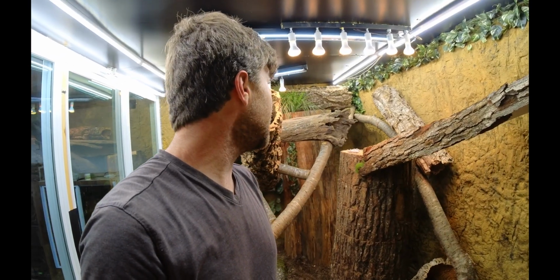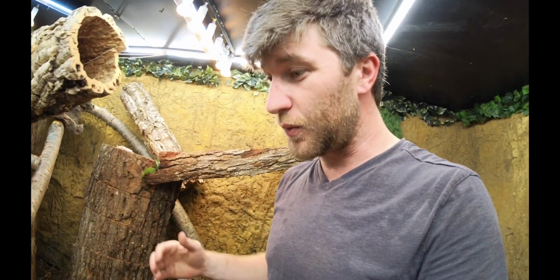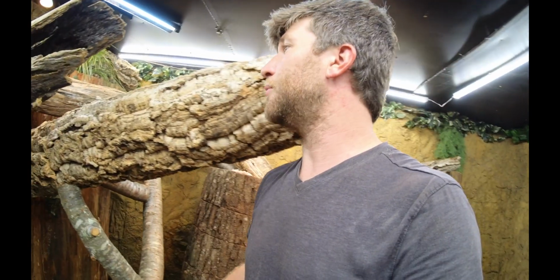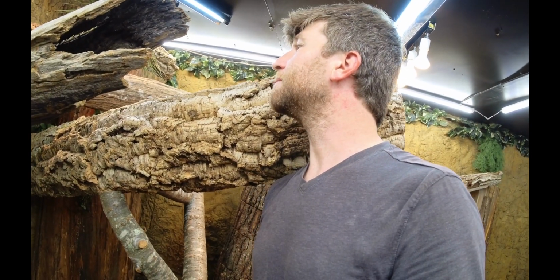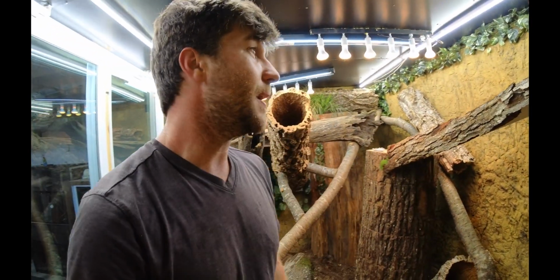So yeah, so far so good, and I'm really excited about this project. Lace monitors have been a really long time dream of mine, and I really hope these guys decide to breed for me. That's just awesome. These guys are going to get huge. They can get up to like 6.5 to 7 feet long. It'll take them a while to get that max size, but right now they're growing 1 inch a week, which is why I started on this enclosure so long ago.